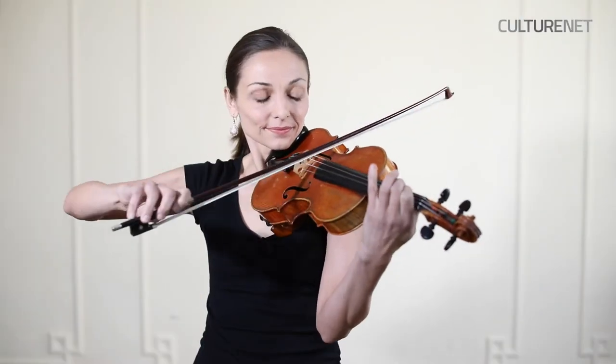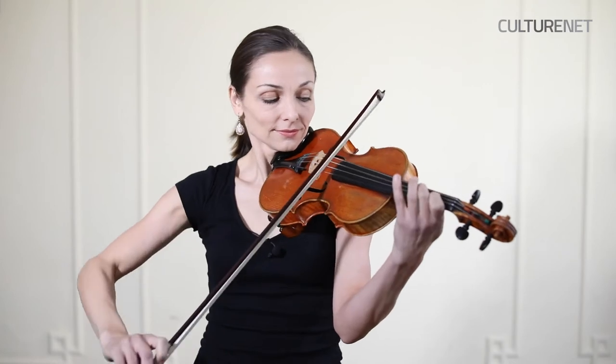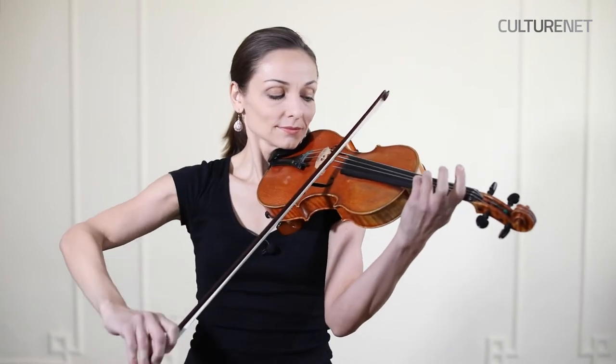Low sounds vibrate slowly and high sounds vibrate quickly. This low string on my violin vibrates slowly. If I make it shorter by pushing my finger on a part of it, it will vibrate faster and make a higher sound. But how does that sound get processed in our ears?